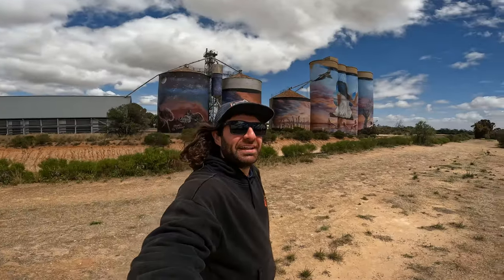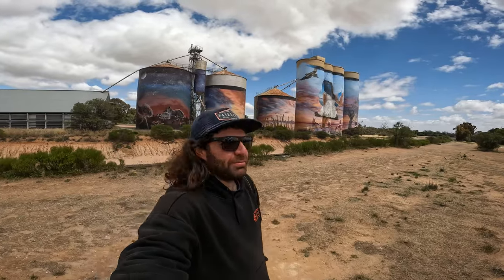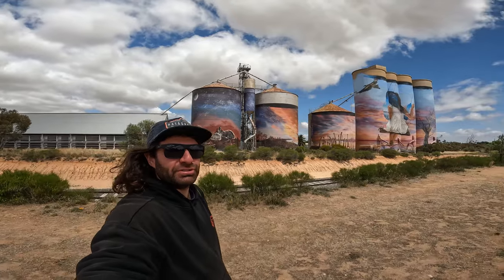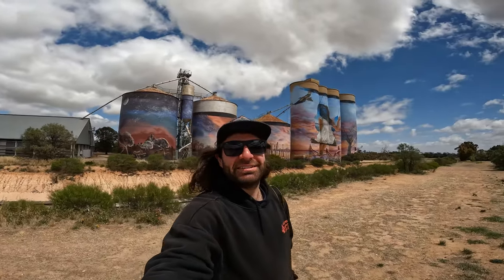Yeah, we got the Sea Lake silo art. Probably one of the most incredible ones so far. So colourful and so vibrant. Really, really nice one.